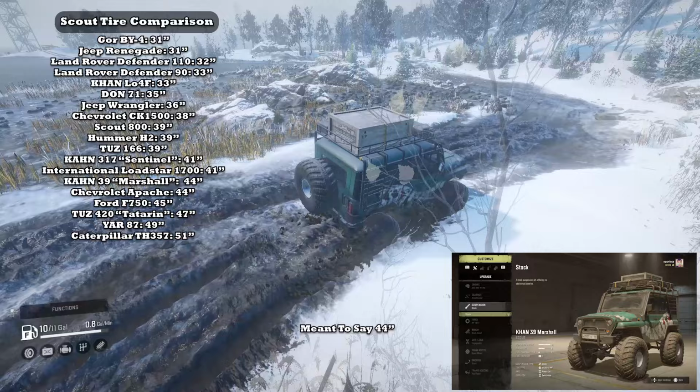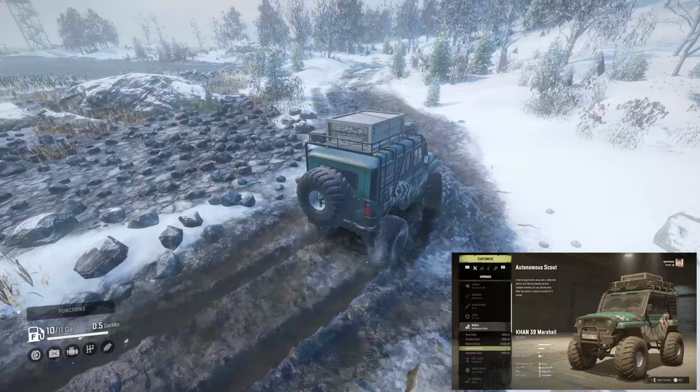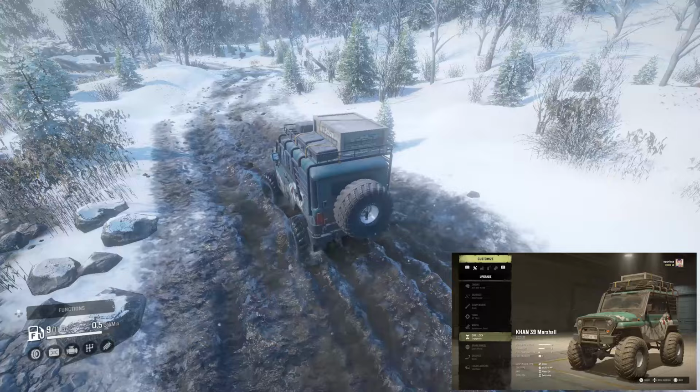And it comes with, I don't know why I haven't changed this. I will change this now, probably because I haven't been using it, so I just left it on the stock. But anyways, you're going to want to use the autonomous winch. No brainer there. It has the switchable diff lock, and also it has always on all-wheel drive.